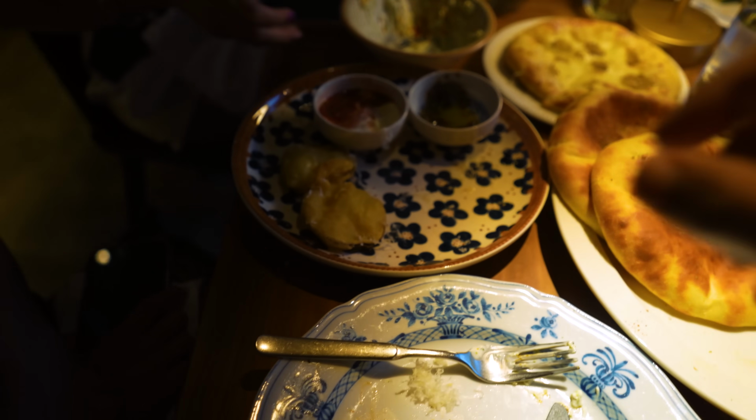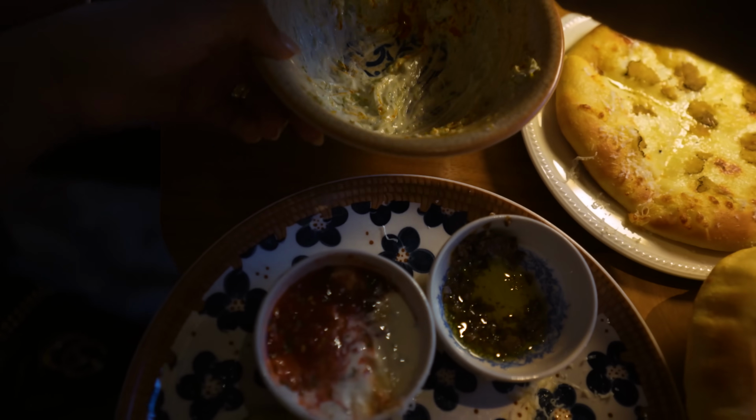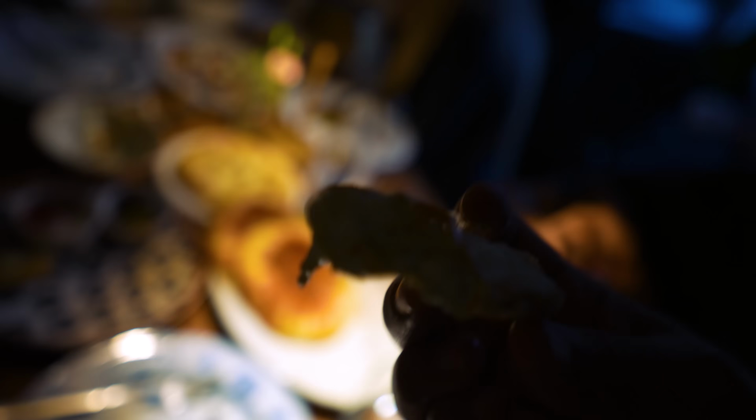Fried zucchini, here we go. Third time's a charm. It's the third one we have, right? With the tzatziki. I saw him actually cut that. The breading is so good, right? Super thick breading. Feels like a potato. It does.